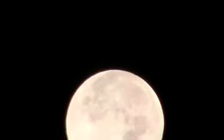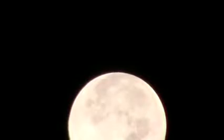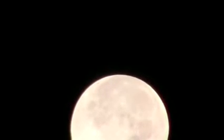You can see the white impact crater there is almost at the 90 degree level.